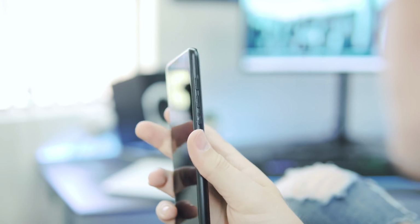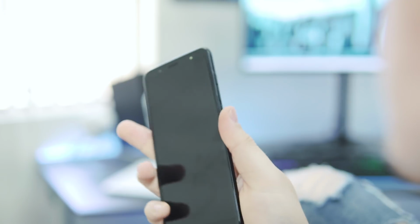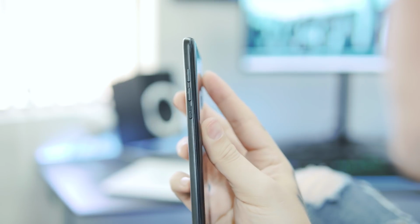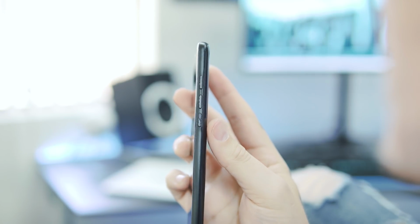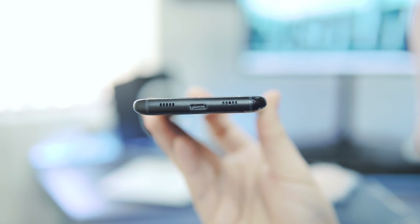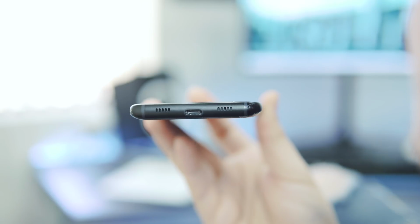Right side is cluttered up with your power and volume buttons. I find this a bit annoying because too many times have I turned the screen off when just trying to turn down that volume. I don't like it. I wish they put that power button up at the top. It is textured, but again, I can't really differentiate the power button from the volume button.